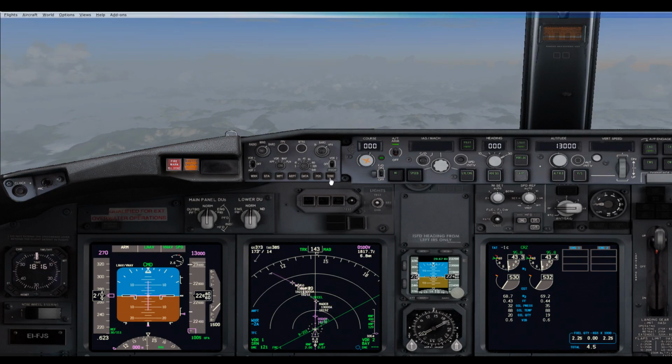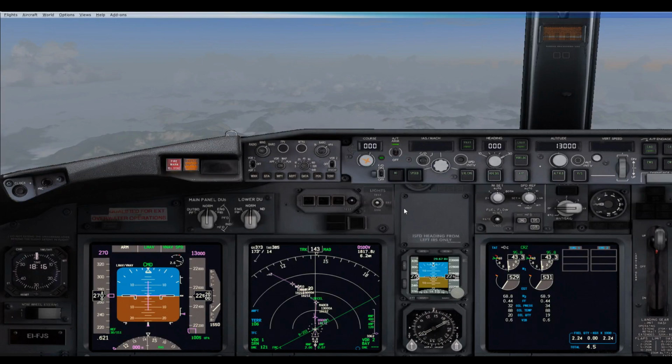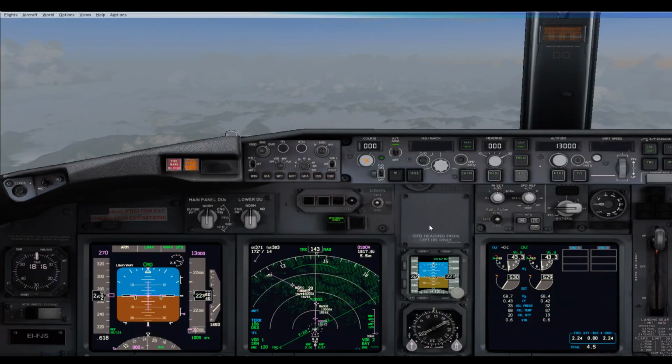Right, turning the terrain on now. It's showing up too high for some reason. Right, I'm going to start slowing down now.